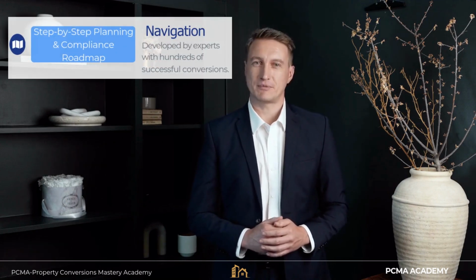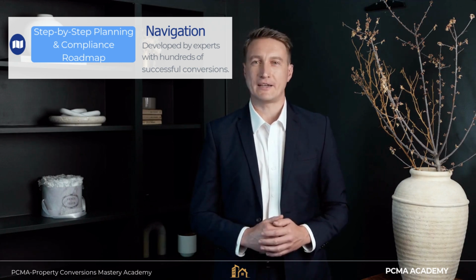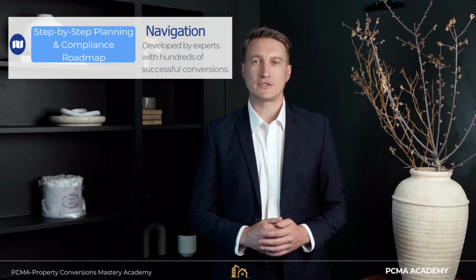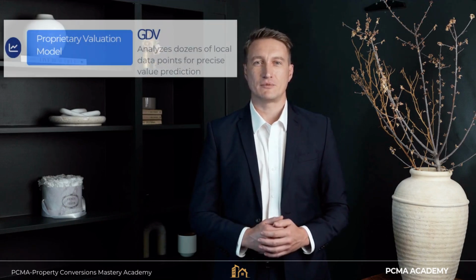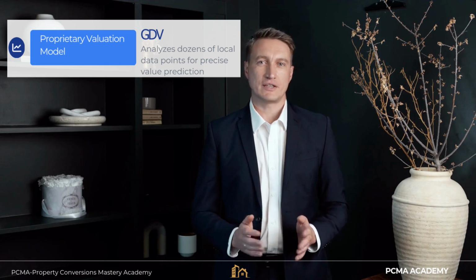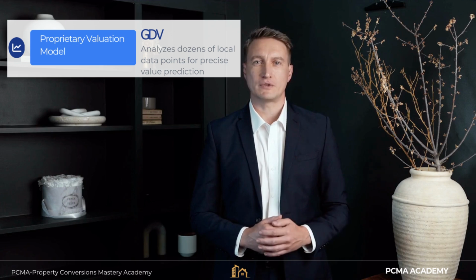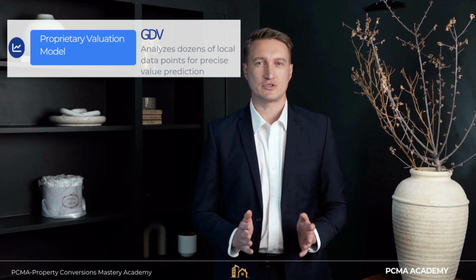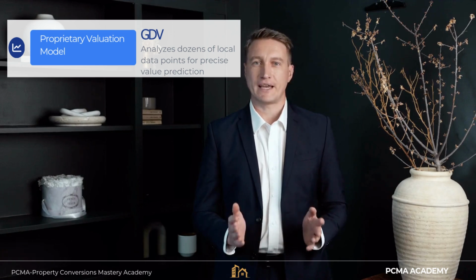For the red tape nightmare, we provide a step-by-step roadmap for planning and compliance, developed by experts who have navigated hundreds of conversions. And, most importantly, to avoid the value trap, we teach you how to conduct hyper-accurate valuations. We use a proprietary model that analyzes dozens of local data points to predict your final gross development value, or GDV, with an accuracy that simply isn't available to the average investor.